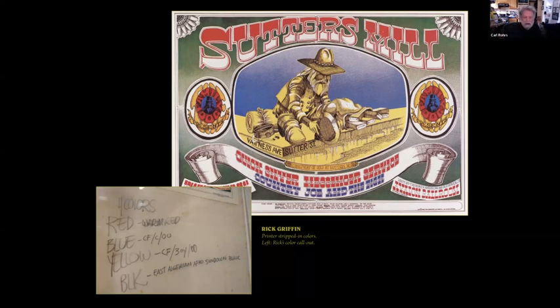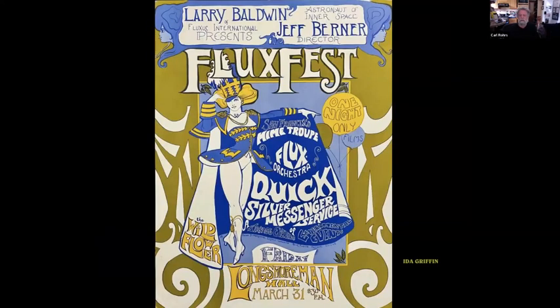printers with an overlay, and this is something that Rick's widow, Ida Griffin, had, where Rick is calling out the colors, where he's just saying, okay, it's the regular warm red, but the blues and the yellows were mixtures. And then for the black, Rick made this up. He said East Algerian Afro Sundown Black. He just wanted a real black to go in there. But all these artists were unhappy with the lack of control over how the colors were being done, that somebody else was doing it for them.